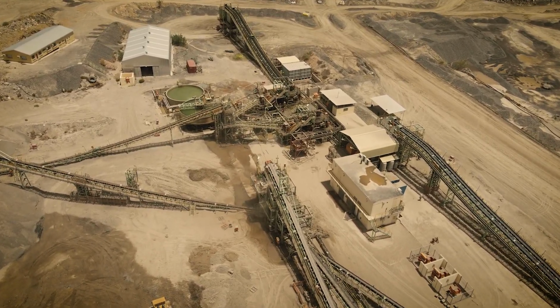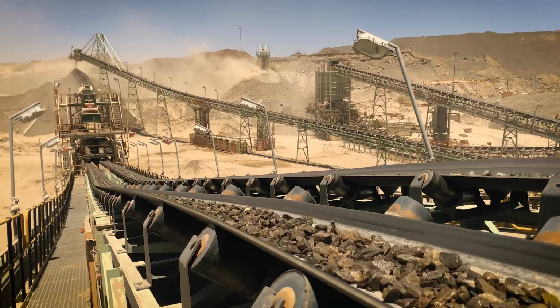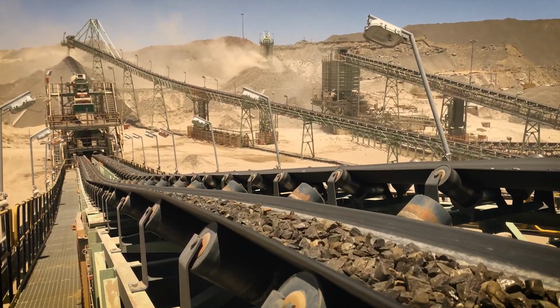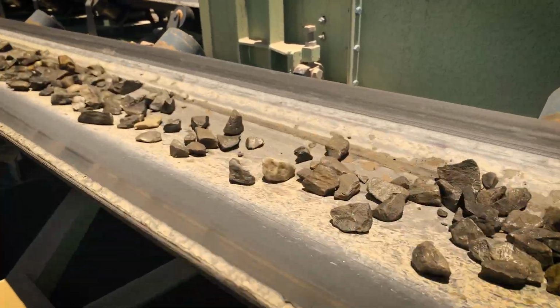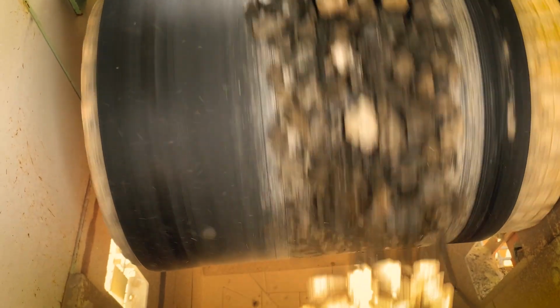We have set up the plant such that we get about a 25% mass pull to concentrate, and we get an average of about 70% gold recovery with that kind of a setup, and that makes sense to us. That is a profitable operation.